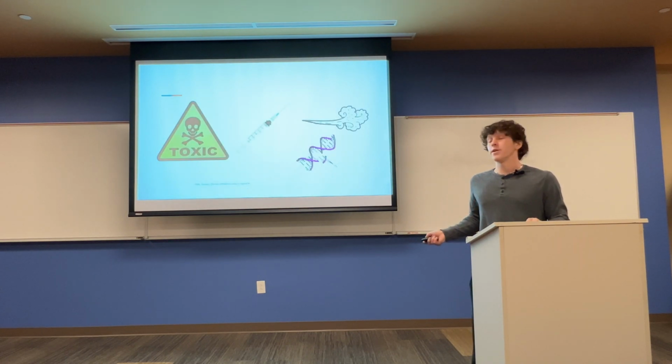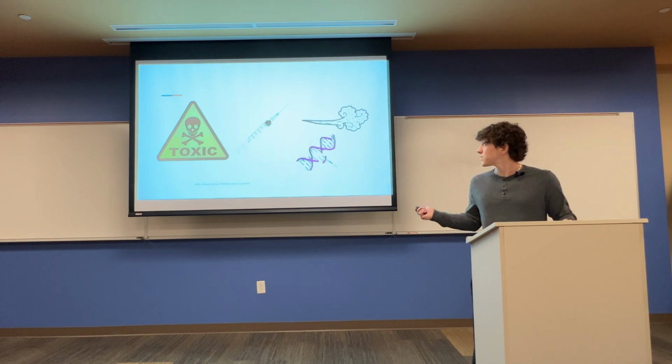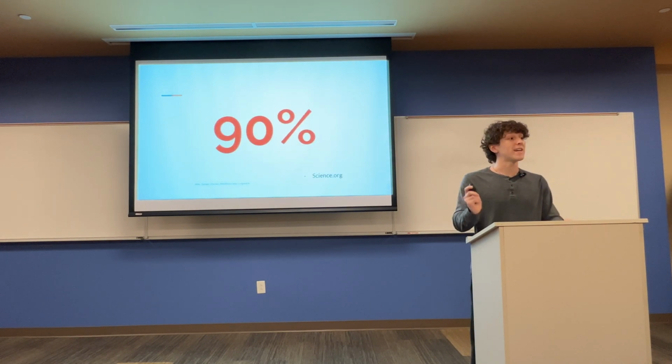Possible tests that may be included are chemical exposure, forceful injection, gas inhalation, and genetic modification. In fact, over 90% of these drugs in clinical trials actually fail due to animal testing revealing unsafe and hazardous environments for humans. This is according to science.org. The majority of these animals in these tests are killed, and the ones that do survive are still killed after to test for organ toxicity and inspection. Additionally, the ones that do survive are typically used for multiple experiments following that initial one.